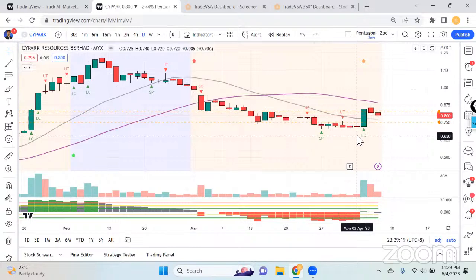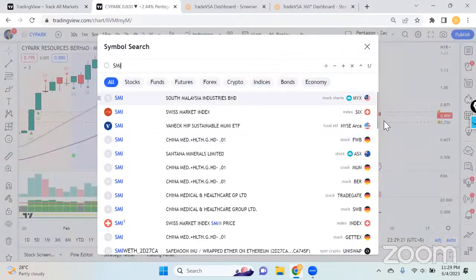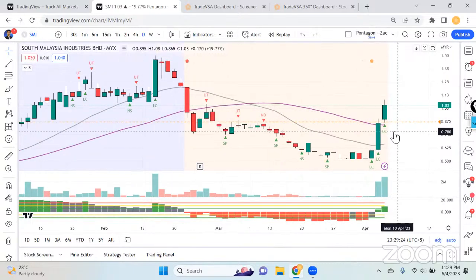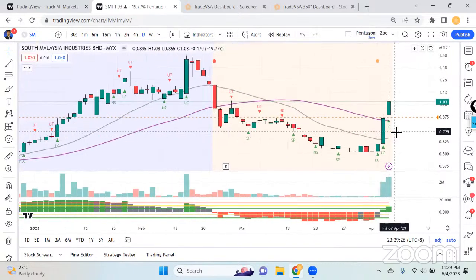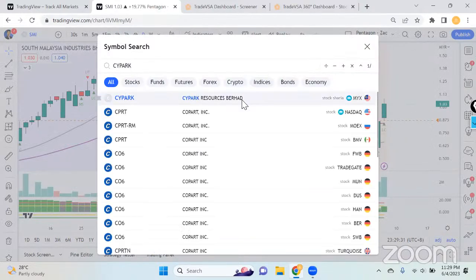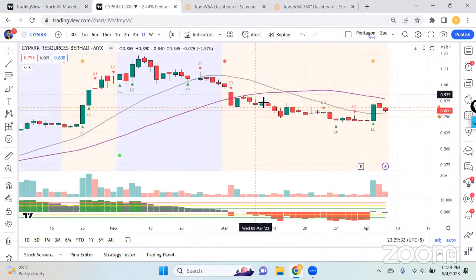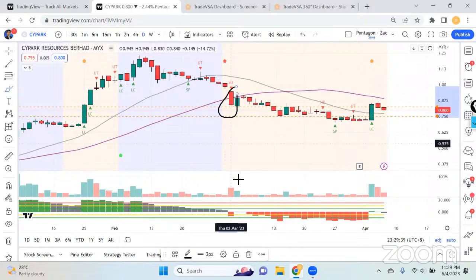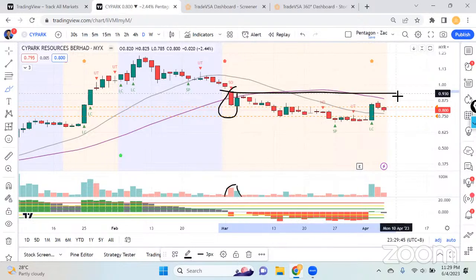For SMI, hopefully tomorrow we start to see a little bit of pullbacks coming in, and if it's low volume, I think it will be much better. Sorry, I'm going back to Cypher again. The other thing about Cypher is that you notice this SO bar before the red pentagons came with slightly high volume. So here will be your so-called resistance moving forward.